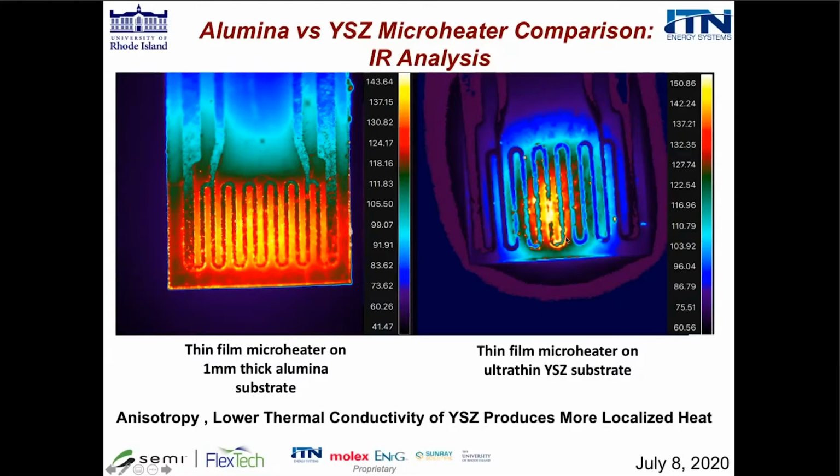Essentially, we were able to get a very specific response. And so the anisotropic behavior of the YSZ material, its thinness or thickness, anisotropy as well, produced very different thermal images. So these are high resolution IR images of a microheater heated up to 175 degrees C, which is our typical operating temperature. And you can see that the YSZ has much more localized heating.